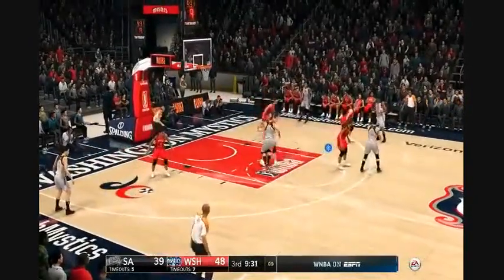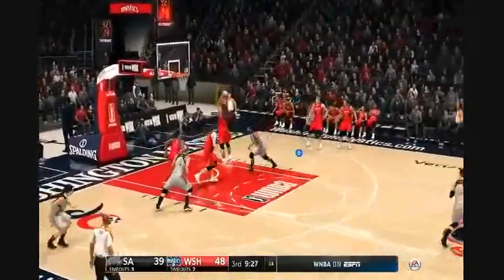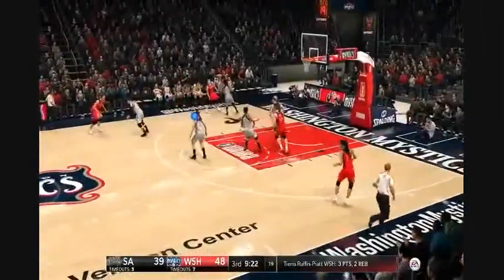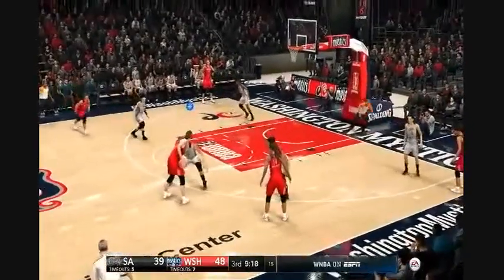Excellent screen. Puts it up. Deep corner shot. Way off target for three. That's just too early. You can't take that type of shot and expect to make up ground in this league.